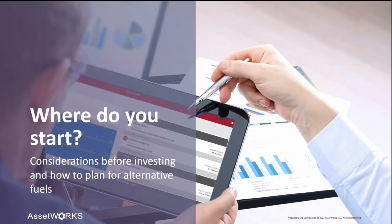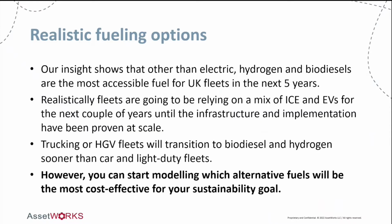Where do you start with your transition to alternative fuels? Let's talk about some of the considerations that you should be looking at as you begin to build your plan. First, we should have some realistic fueling options ahead of us. AssetWorks has a unique position in the industry of being not only a fleet management software provider, but also we provide hardware that can be used to dispense electricity, fluids, as well as hydrogen.